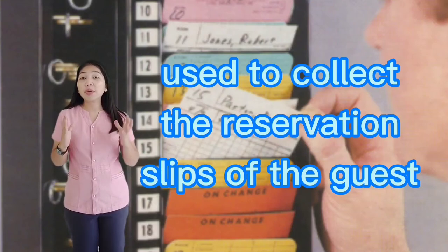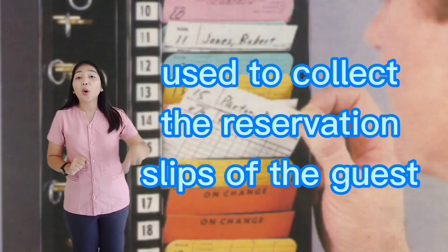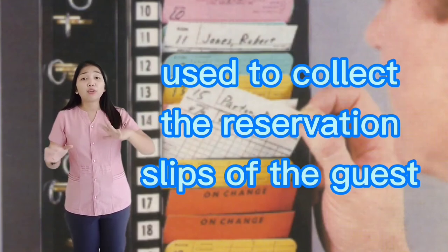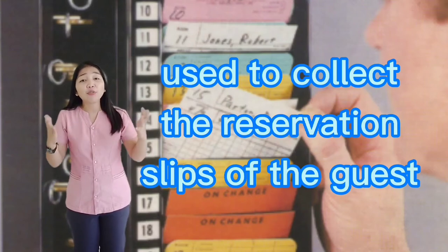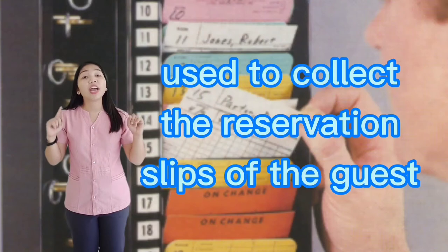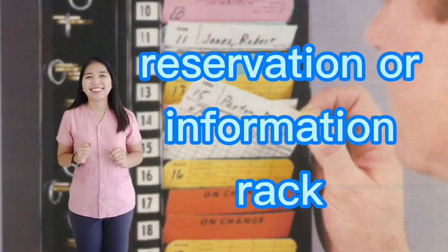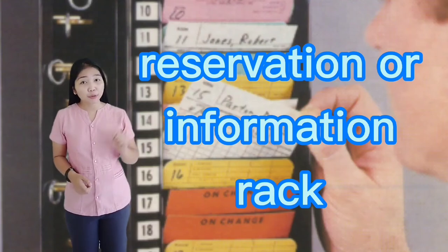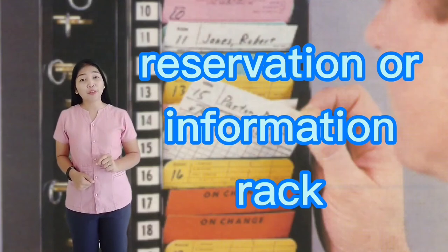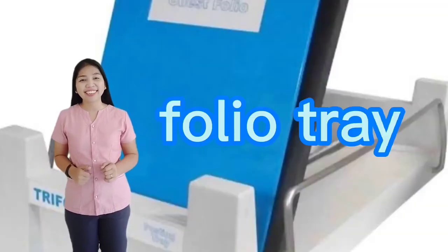And it is being placed so that it is organized according to alphabetical order, or it could be according to the date of transaction or date of reservation, and that is what we call reservation or information rack. Let's move on. Our last tool for front office services is the folio tray.